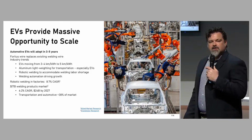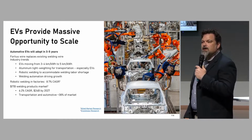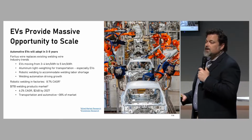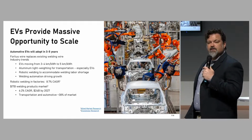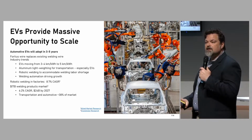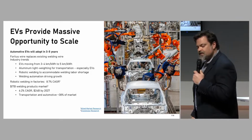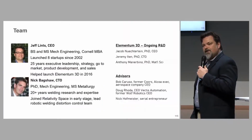And then in addition to 3D printing, our welding wire can drop into any factory with traditional welding. That's a big deal because we think we can help things like electric vehicles. Stronger welds means lighter frames and lighter chassis, which means extended range for EVs. So thank you. I look forward to your questions.